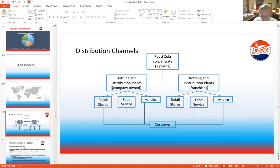Yeah, half of the bottlers are owned by companies and half are franchises. Pardon me, I was getting ahead of myself when I look at Frito-Lay. But in any event, you can see that we've got the same organization, but we've got bottlers that are owned by franchisees or franchised bottlers, and bottlers that are owned by PepsiCo. And they sell to grocery stores and restaurants and to vending machines.